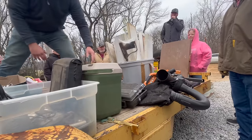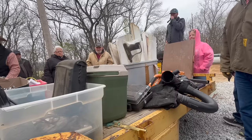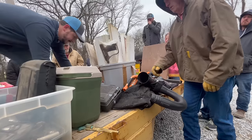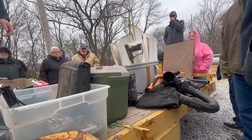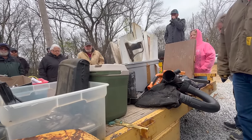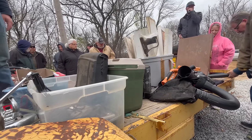Choice, that saw works all the way. I used it this past week. That's the one in the box there, a Craftsman. Selling the Craftsman here in the box. It's in the choice there, but it does work all the way. Now $5, $6. Now $2, $3, $4, $5.